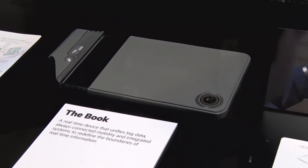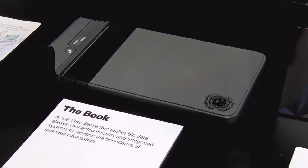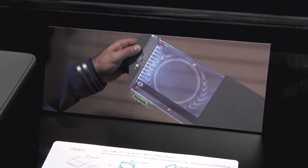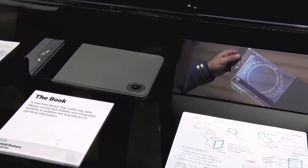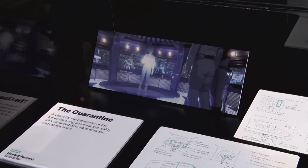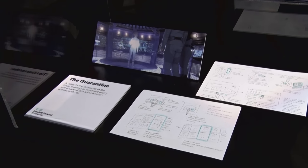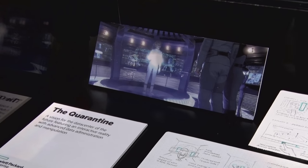When we look at the book, you can see that this is a device that really brings together big data and this seamless mobility world and integrates it into these data-rich systems, so that you can imagine all of the information that anyone has ever created being accessible at the tip of your fingers when you have this book. And the quarantine is really our vision for what the data center, or the operations center of the future, could look like, with a really interactive reality experience that fuses together advanced big data analytics and makes it come to life in the data center of the future.